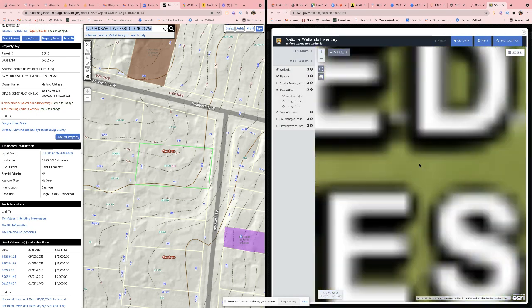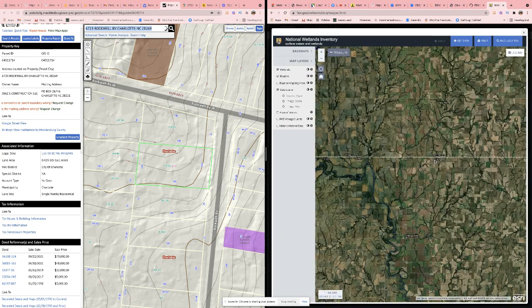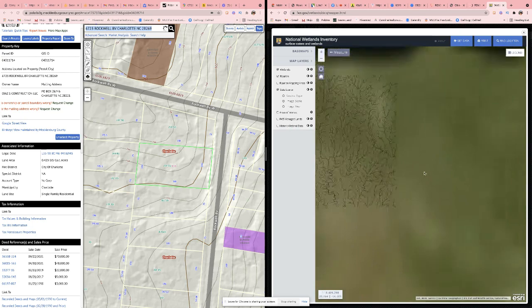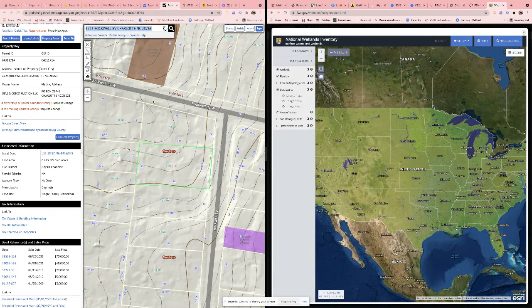All right, nationwide access. So I just showed you how to check for flood zones and how to check for wetlands. Usually the wetlands are in Florida, heavy in Florida, heavy. All right, so another thing I do is check for utilities.